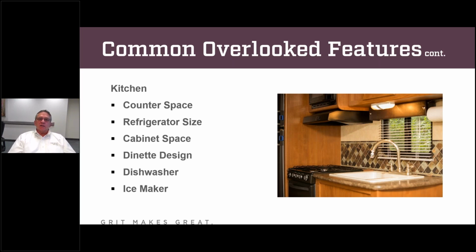Okay, so the kitchen, counter space I mentioned before, really important. When you have something small as what we're seeing here, that's a little difficult to prepare a meal on. Most campers are going to have a 3-burner stove. That's about as big as it's going to get. But again, it's going to be something you want to think about with the size of your family.